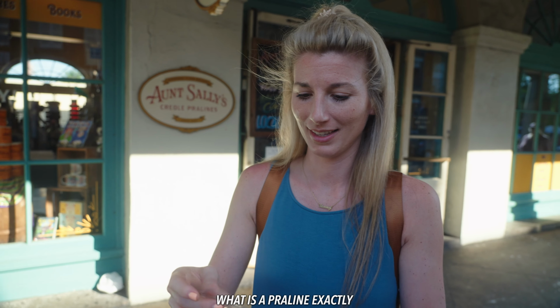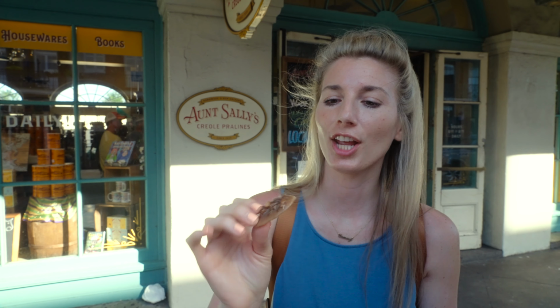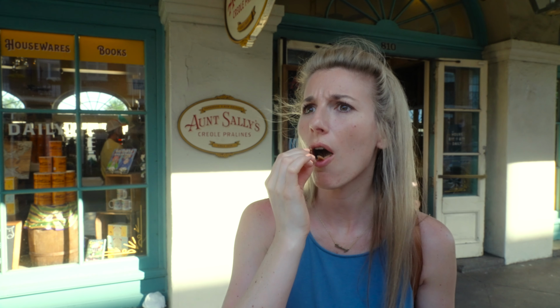What is a praline praline exactly? It's pretty much just like sugar, pecans, a thin, crispy candy made with lots of Louisiana love. All right, time to give it a go. If you are looking for a sweet, sugary treat, you have found it. This is absolutely delicious. Definitely hits the sweet tooth, and it's really good.